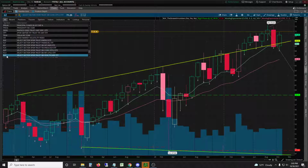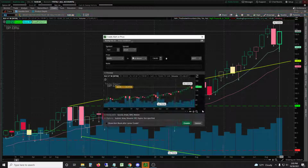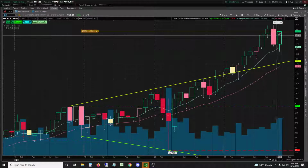I'll put one in here for XLV also. I didn't have one set for it either. And if you want to put it right precisely on the high, you can just move this up or down, and this will change it. I'm just getting ballpark because, to be honest with you, I probably won't watch this. Not that it's not a good thing to watch. I just have too much going on for me to try to watch all the internals of a sector. But this is how you would fine tune your level. So I hit create, and it'll create your alert.